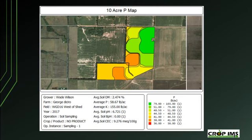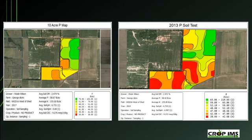Nothing's changed. And in that philosophy, a lot of growers could make the case, well, you know, I really don't need any buildup there. I've already got a good soil test. I'm just going to put back what I take off. But when I go and lay these side by side, so now you look at my 10-acre grids and now you look at my 2.5s. Look at what I've missed.